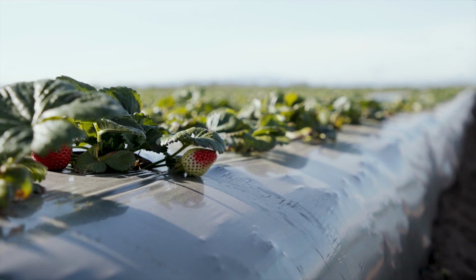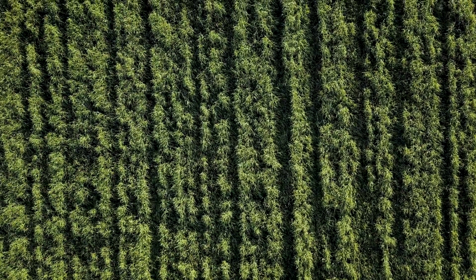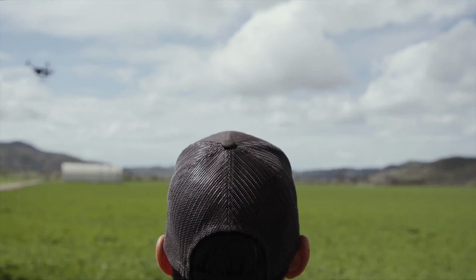The diversity of data needs in agriculture is immense. And what we are trying to do is really satisfy that diversity of information needs across different crop types. And that's really what this platform helps us do.